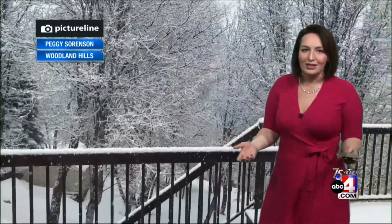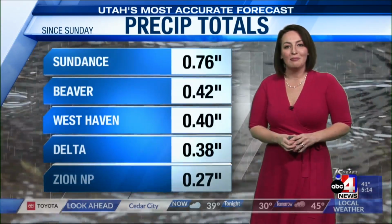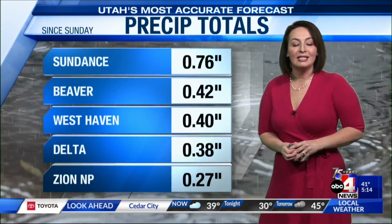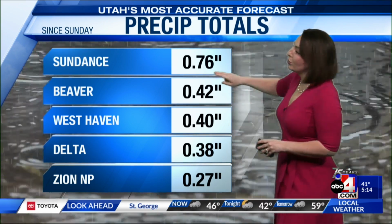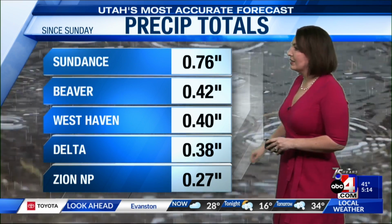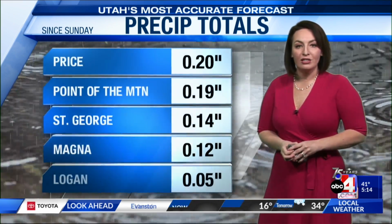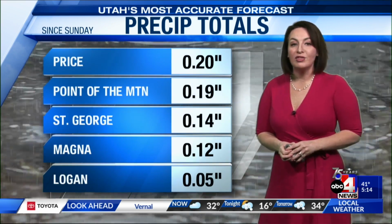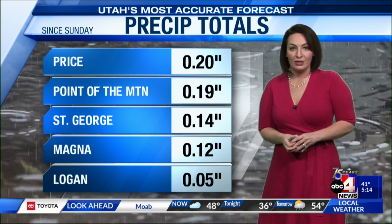It sort of does in Utah, right? We know what Utah spring can bring, and we've already picked up a decent amount of precipitation since yesterday, so we've got a lot going on. With active skies ahead of us, more than 3/4 of an inch at Sundance, precip close to 1/2 inch in Beaver, Delta getting close to 4/10, West Haven, Zion picking up more than 1/4 of an inch, so healthy totals across the board. With these numbers going up, we will get waves of moisture associated with the systems that take hold as we head into tomorrow.